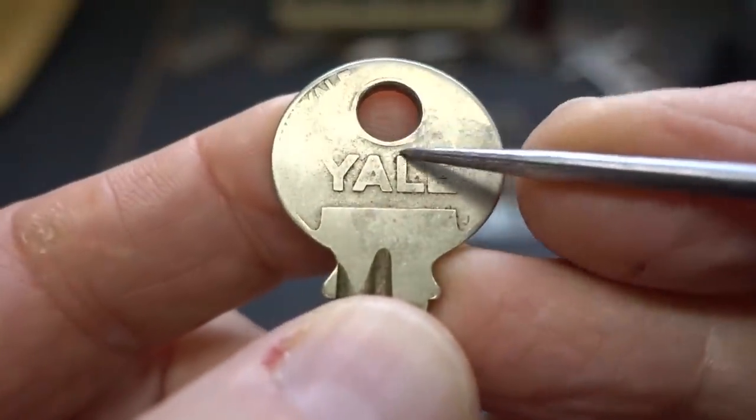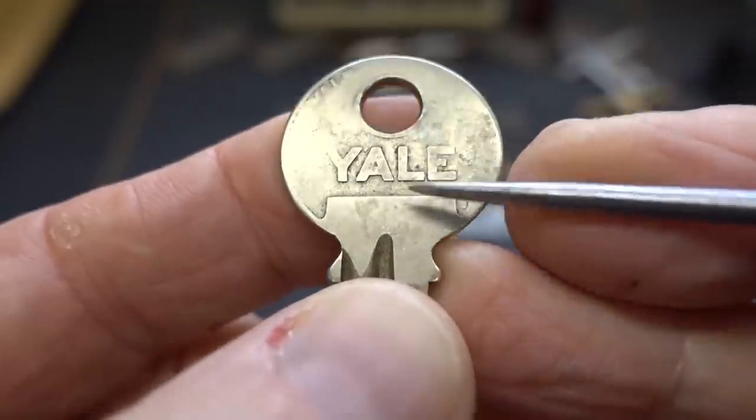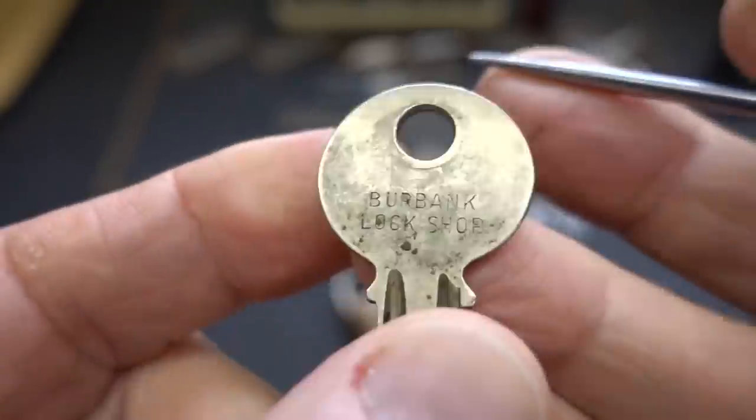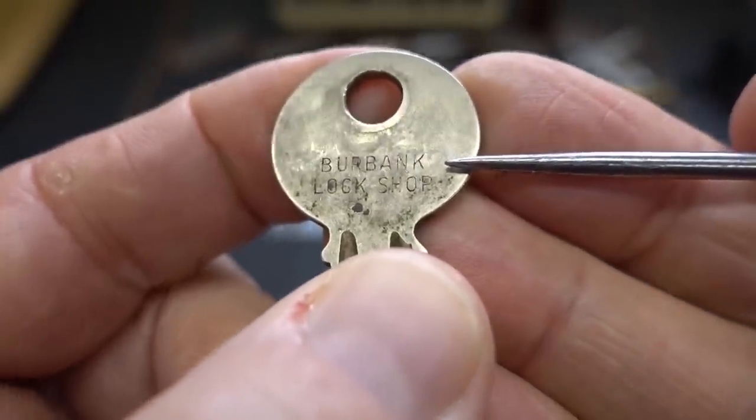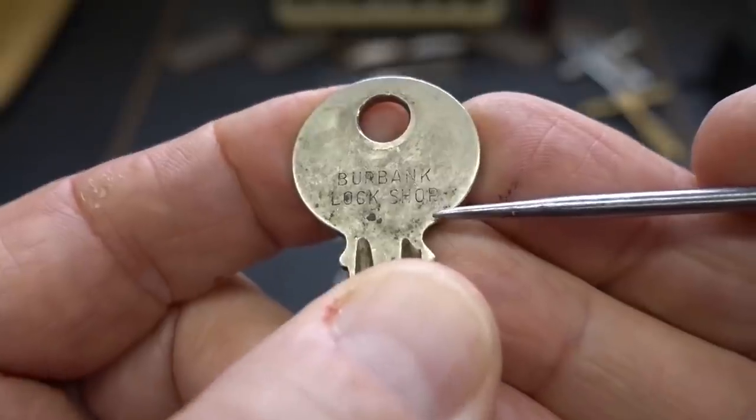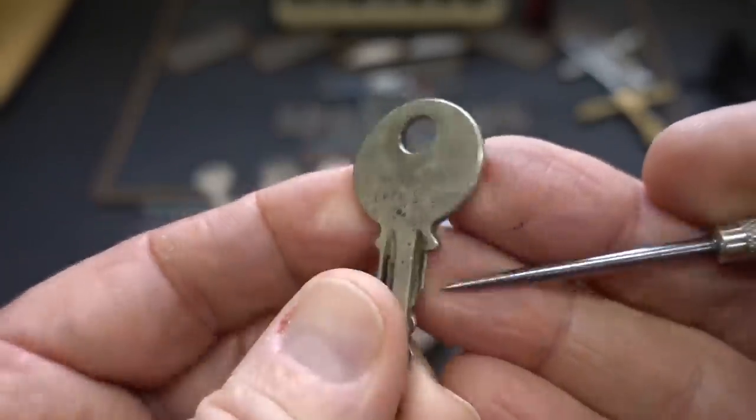The key ring has worn off the wear strip around the keyhole. I mean, even the logo is almost completely gone. On the back, you start to see some interesting stuff. Burbank lock shop. And I looked them up, but unfortunately it looks like these guys have gone out of business.